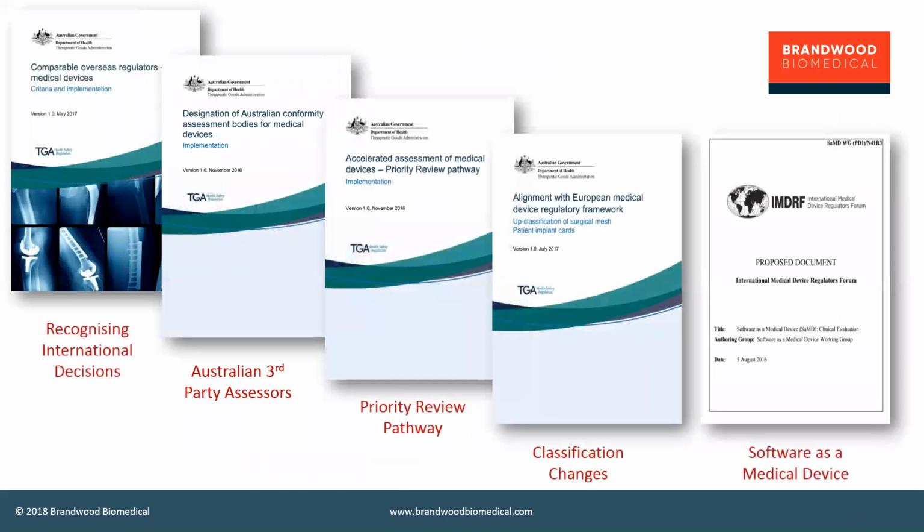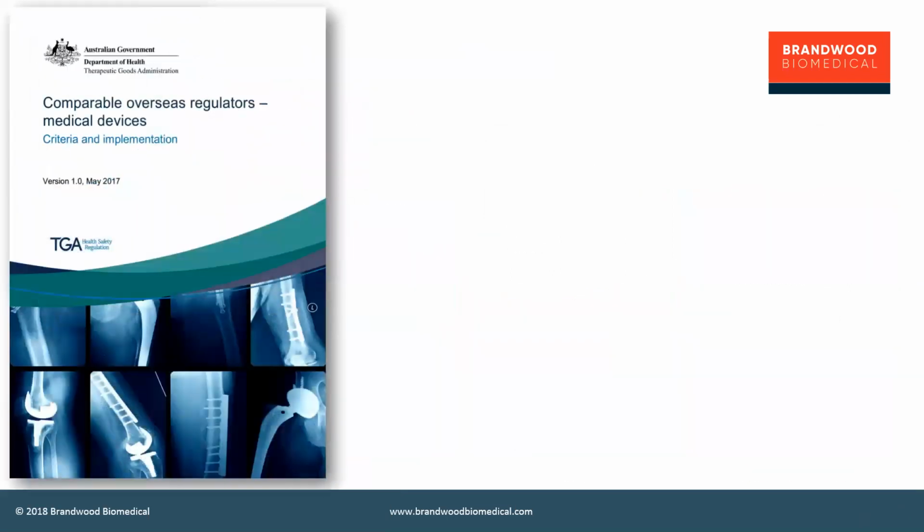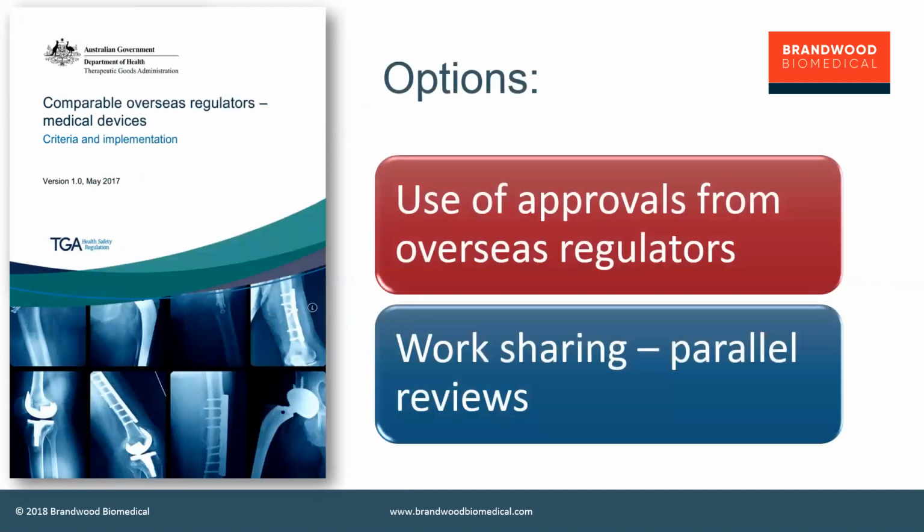So TGA has been busily consulting on all of the outcomes of that review, and I want to talk now particularly about what they've been saying about use of comparable overseas regulators. Here's the specific consultation document that went out in May of last year, about a year ago now, on comparable overseas regulators for medical devices and the criteria and implementation of use of those overseas decisions to support Australian regulatory review. And the document really talks about two things.